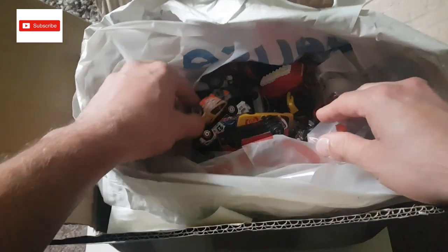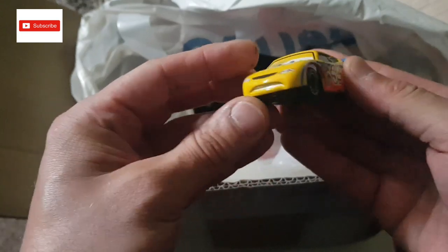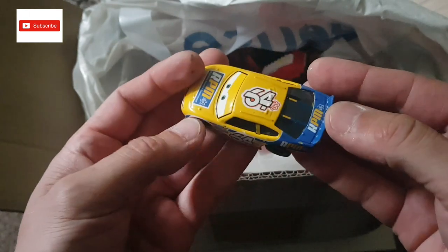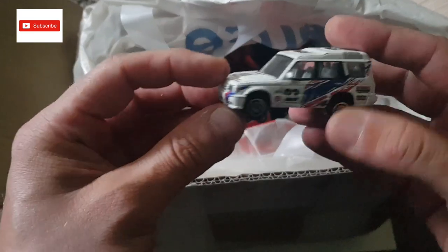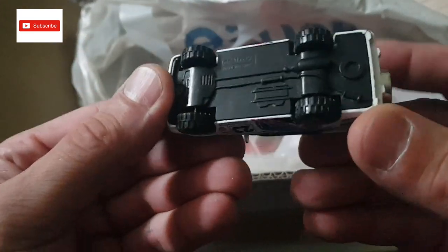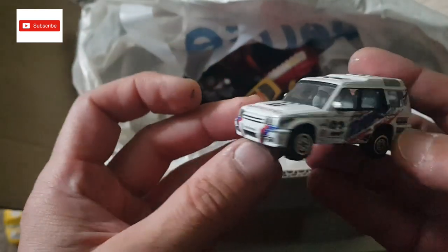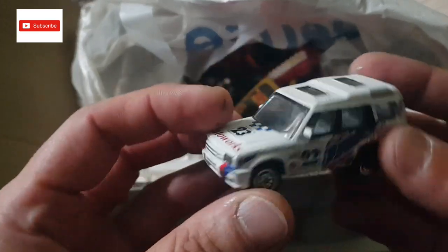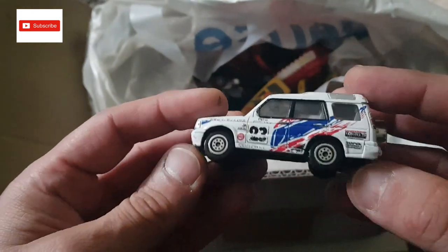Oh yeah. So this will be interesting. Oh, nice one. This is from, I guess, Cars. Really nice, very nice condition. I do like this one. We have another one, and I think this might be a Land Rover, I'm not 100% sure, but it's a nice, probably like a Dakar rally car.